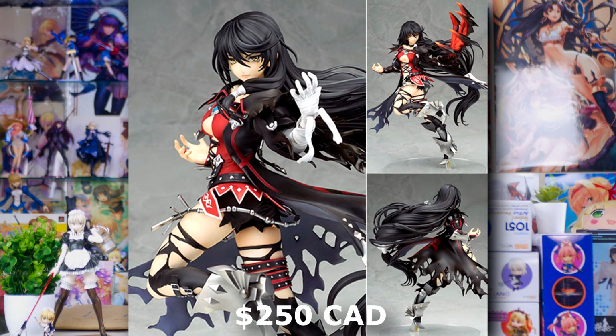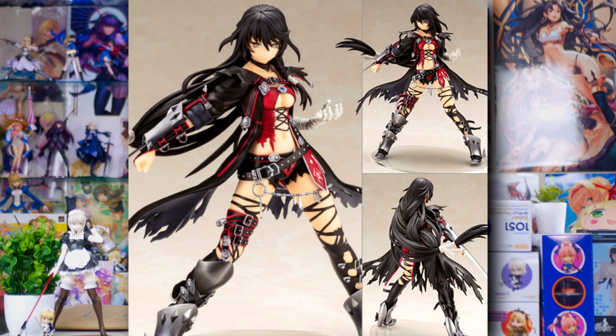Hopefully. Alright, so first scale figure for March we have is Tales of Berseria Velvet Crowe. Now, I actually did order a Velvet Crowe figure a couple years back. I think it was Kotobukiya's version, but I had to cancel it. So I immediately pre-ordered Alter's when they went up for pre-order. And it's finally coming out. It was also supposed to be coming out this month, I think, but it got delayed till March. So, yeah. Don't know if I'll still end up buying it, but it is on my ordered list right now.